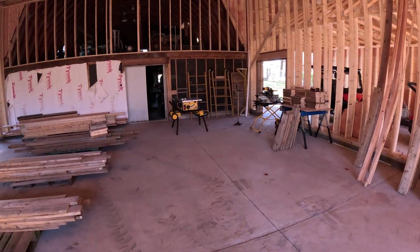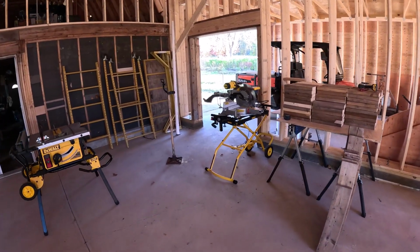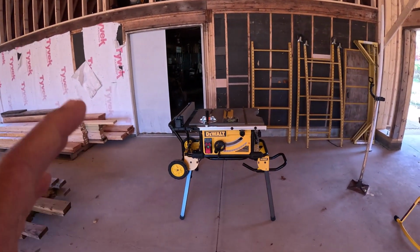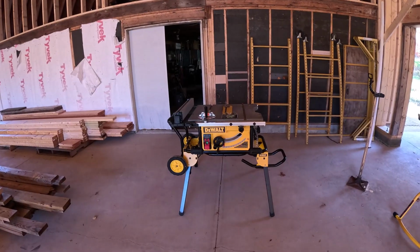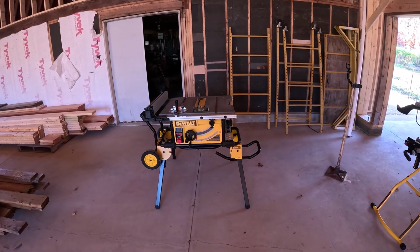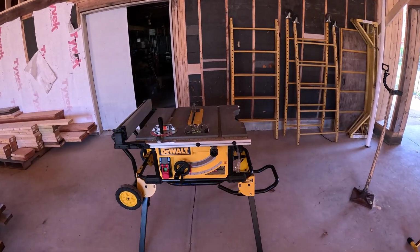The other day I assembled the miter saw stand and mounted the miter saw on the miter saw stand. I got my notification from Amazon. It's a few stops away, so hopefully I'll get the miter saw stand and be able to get this piece of equipment up so we can use it. Yesterday I used my new, I'm going to call it job site or contractor portable table saw. Really nice saw. I can't complain about it. It can function pretty darn well.